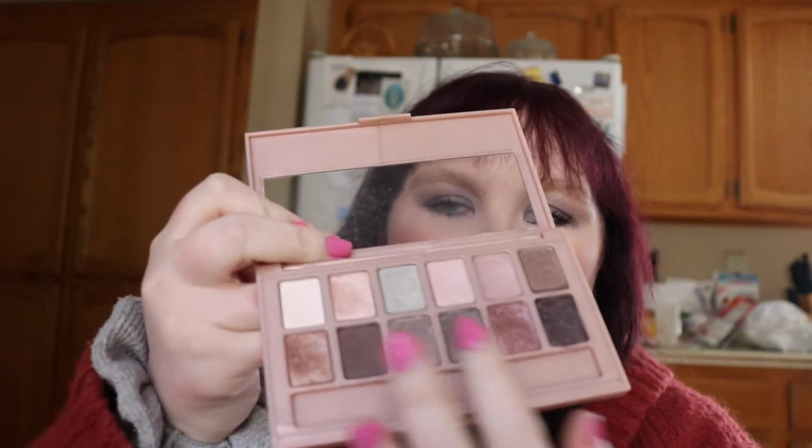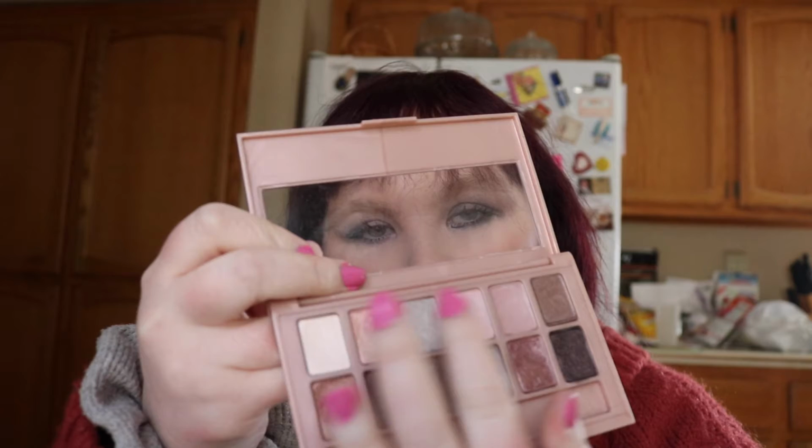And if any of you know what the changes are in the Blushed Nudes by Maybelline, I looked at them and they wanted $11 for it. And I thought it was the same as this. I didn't get to see the outside of it. I've seen it online, I just never got to see the outside of it. So, like, these greens are gone. These two are changed. I mean, they made a lot of changes.